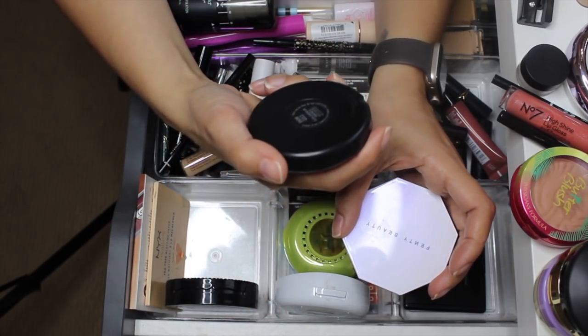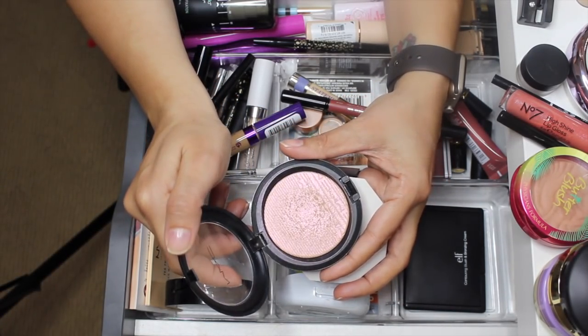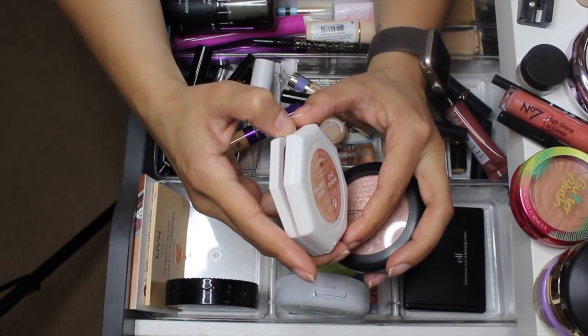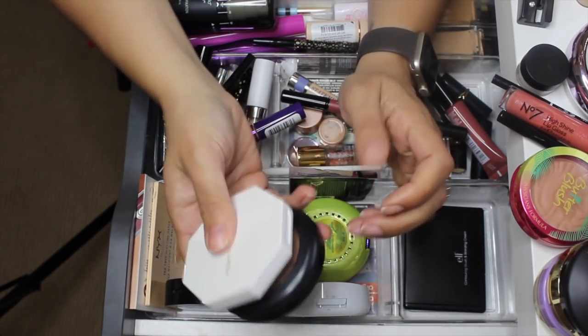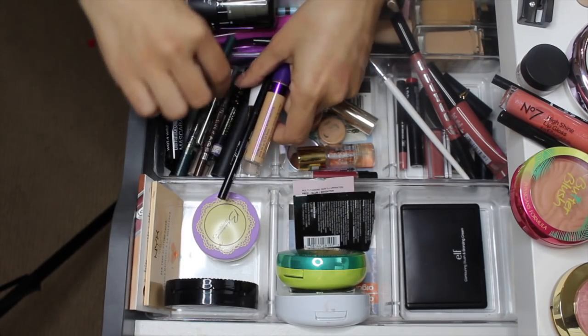MAC Extra Dimension Skin Finish in Show Gold. Ugh, stunning color. Stunning shade. I am going to take it out. And the same with the Fenty Beauty Kilowatt highlighter, and this is Girl Next Door and Chic Freak. I really got some use out of the side, so I'm gonna pull both of those out as well. Let's see, what do I have in here?